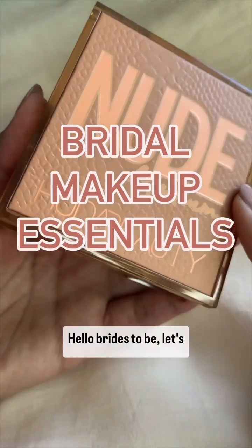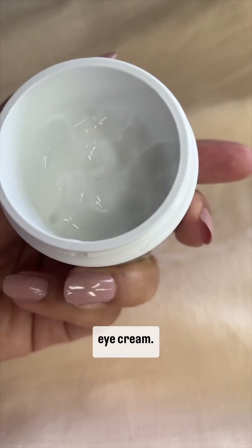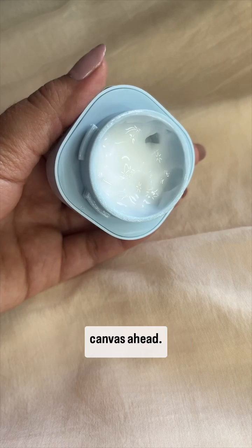Hello brides-to-be, let's dive into your bridal makeup essentials. Prioritize moisturizer and eye cream. These heroes prep your skin, ensuring it's hydrated and smooth for the flawless canvas ahead.